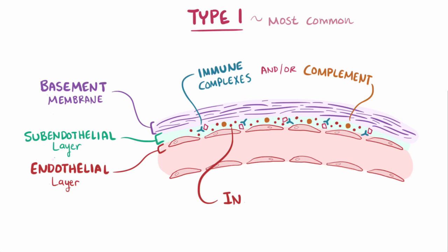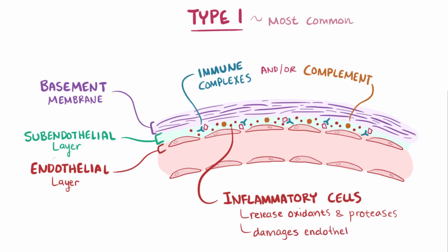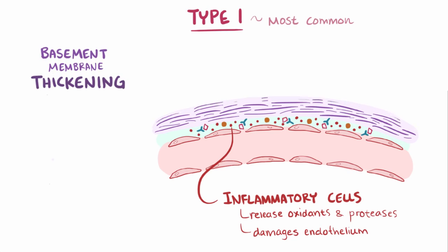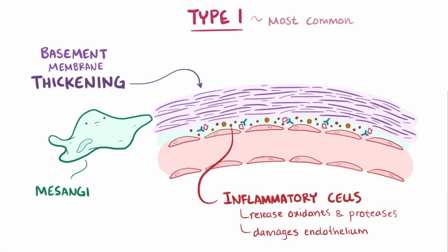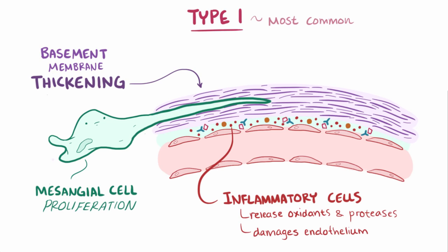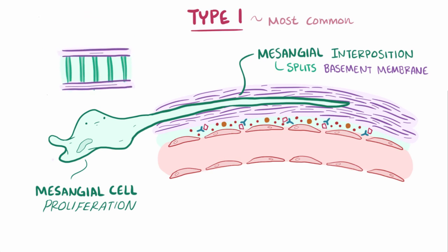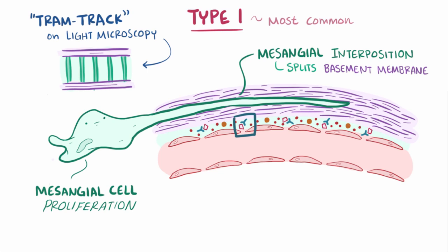These immune deposits recruit inflammatory cells to that area, which release oxidants and proteases that end up damaging the capillary wall. In addition to all this, that inflammation triggers the thickening of the basement membrane, which also triggers the mesangial cells of the glomerulus to start to proliferate, or divide, and reach through the thick basement membrane with their cytoplasmic arms. This process is called mesangial interposition, which sometimes causes the basement membrane to split around the mesangial cell, forming a duplication of the basement membrane, or tram track appearance, on light microscopy. Also, because of the immune complexes, the glomeruli also appear granular on immunofluorescence.